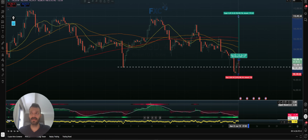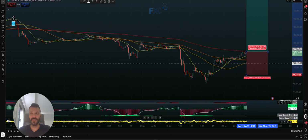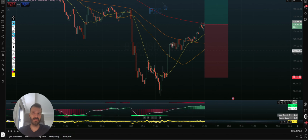The price can go towards the 110,500 mark, almost 3 times bigger reward versus initial risk. And that's a very interesting structure. The market traded aggressively into these moving averages on the 15-minute time frame, and then we had this consolidation here, and then upside continuation here.